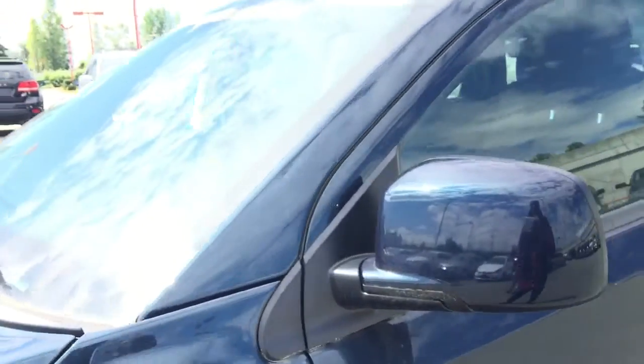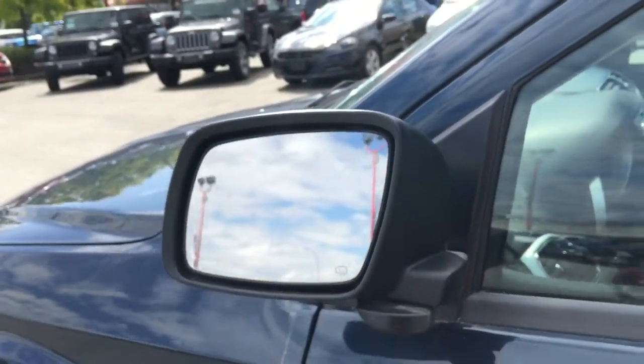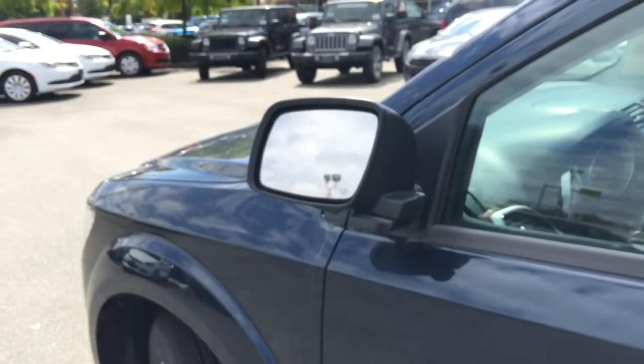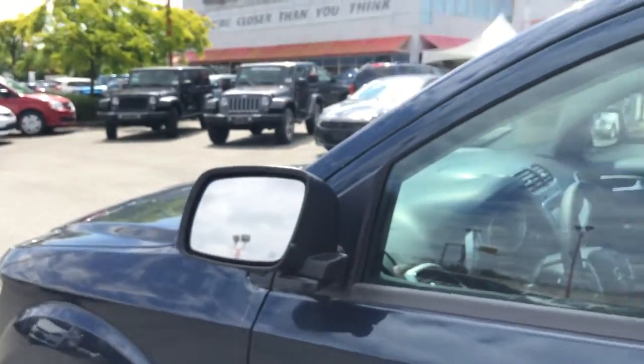Coming up here to the mirror, we will see that it is a breakaway mirror, which means it folds both to the front and to the back. In the case of hitting something or being hit, it'll just move out of the way instead of coming completely off. These mirrors are also heated.